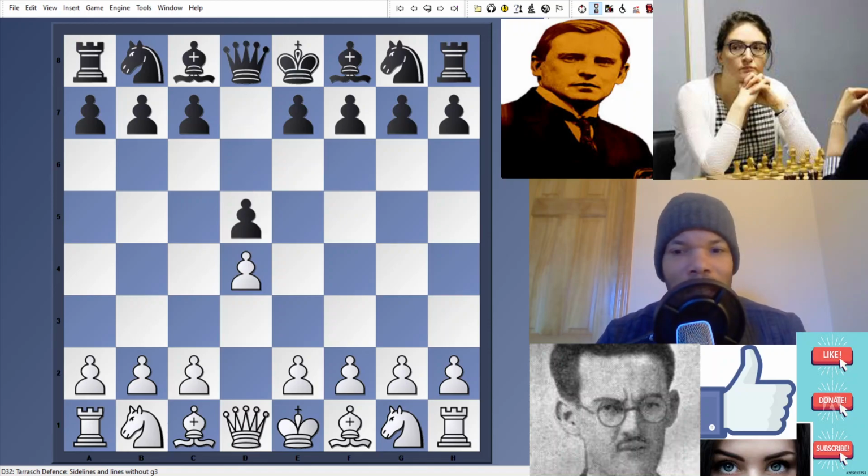d5 from Alekhine. I hope you like the pictures, by the way. I like Pirc's picture down next to the white pieces because it's super old. You know a dude is old if they just have a picture that looks like a sketch, like a portrait, like a painting. So I just get a kick out of that. But anyway, back to the game.